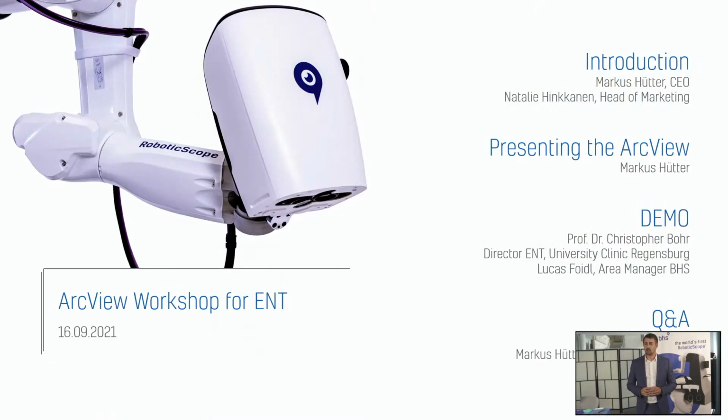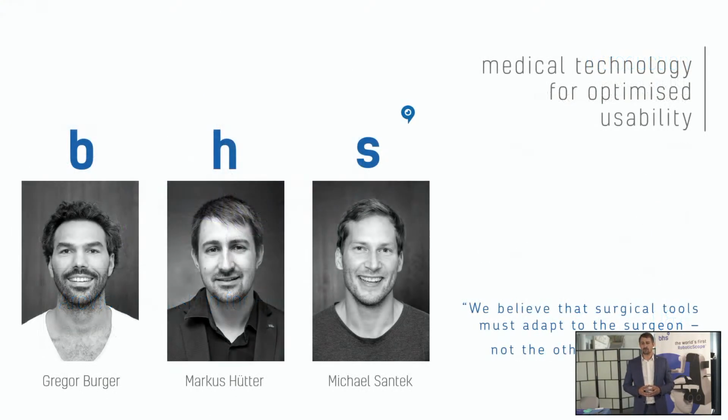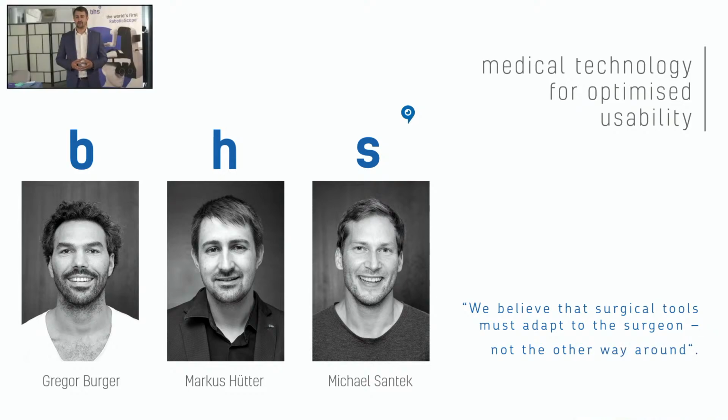We as BHS Technologies believe that the devices should adapt more to the surgeon and not the other way around. We believe that the user is in the center of all our innovation, and we need to make sure that all the users can use our medical devices as easily as possible, so that they can focus on the essential part of their surgery, because the patient is in the focus and not the medical device itself.